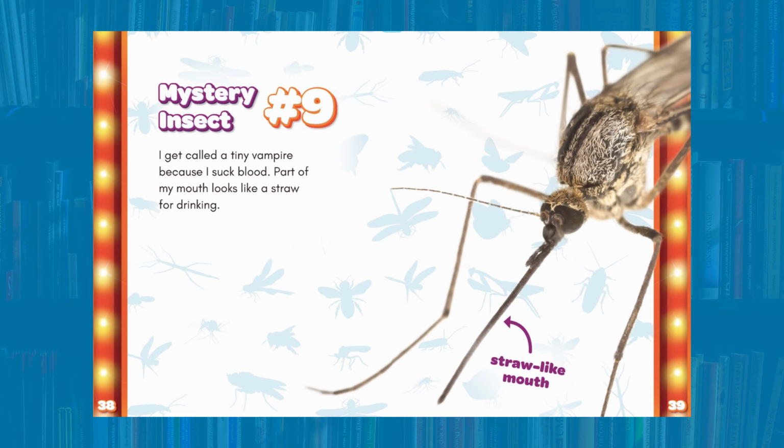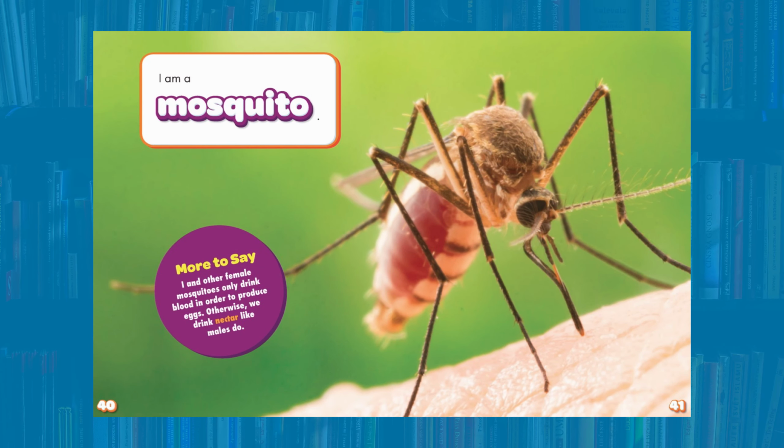I get called a tiny vampire because I suck blood. Part of my mouth looks like a straw for drinking. So this insect bites you and sucks your blood, so it has a straw-like mouth. What insect can you think of? Let's see if we're correct. It's a mosquito! More to say, I and other female mosquitoes only drink blood in order to produce an egg. Otherwise, we drink nectar like males do. Mosquitoes drink nectar just like honeybees do, but they need the blood to help them produce an egg. Let's turn the page and see what's next.